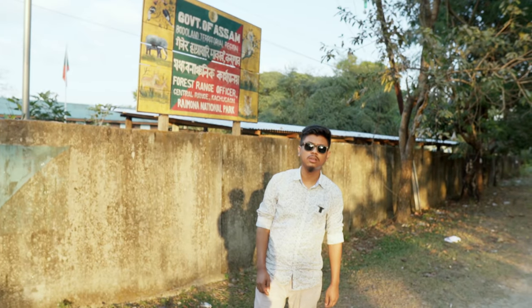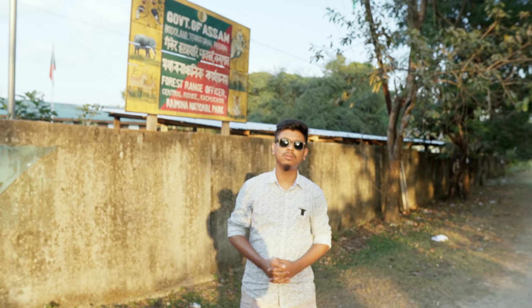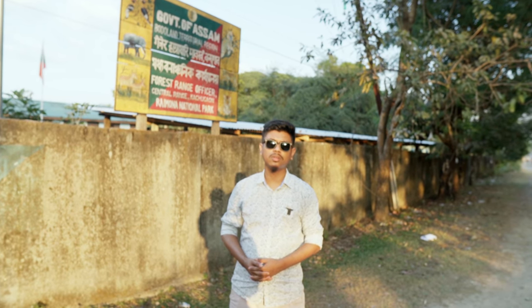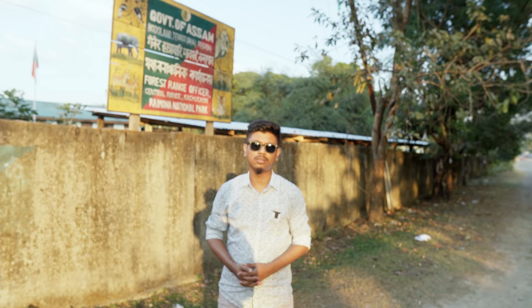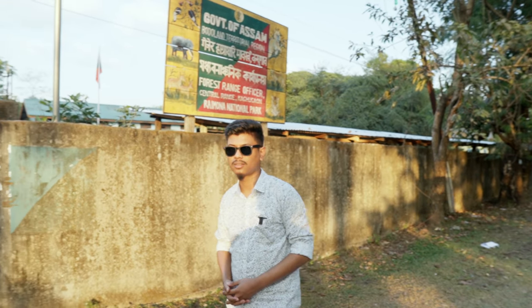So we are here again, just near that old bungalow built by the British. And behind me we have the forest ranger's office, where all the formalities for you to get into Raimona National Park are done over here. So let us have a view inside.